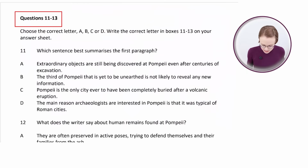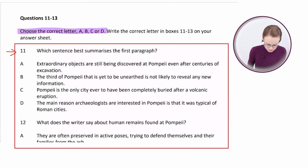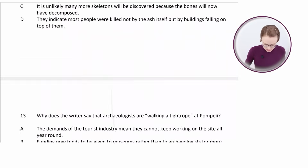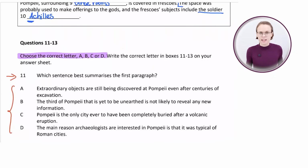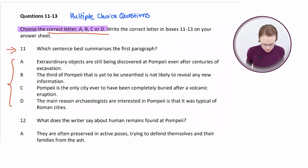Choose the correct letter, A, B, C, or D. Write the correct letter in boxes 11 to 13 on your answer sheet. So here you can see the questions, and they always have 4 answer choices, which you can see here. There are questions and they always have 4 answer choices, and you have to choose the correct letter. And so these are multiple choice questions. We will start with question 11.